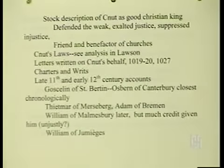There's an analysis in Lawson, but that's very Viking, to pass laws, to have a law code. But it's in the tradition of Alfred. Remember that Alfred had collected all the laws and written laws too. So it's both English and Viking to do a law code. And Canute followed both traditions. There were some letters written on Canute's behalf in 1019 and 1020 and 1027, and a few charters and writs.